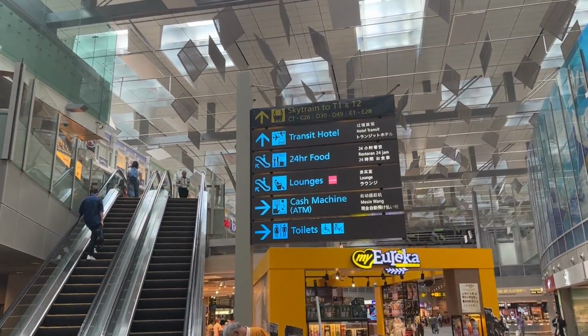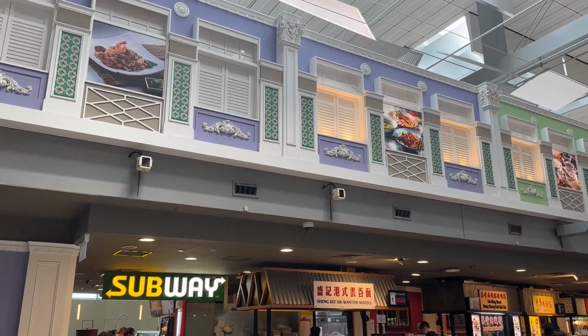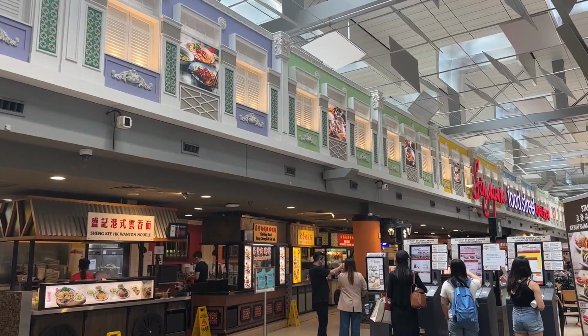To get to the Marhaba Lounge, you just need to find the signs directing you towards the terminal, where each lounge is noted easily. The specific lounge is upstairs near the Singapore Food Street, which is made to look like Singapore's famous hawker stalls, although including restaurants like Subway.